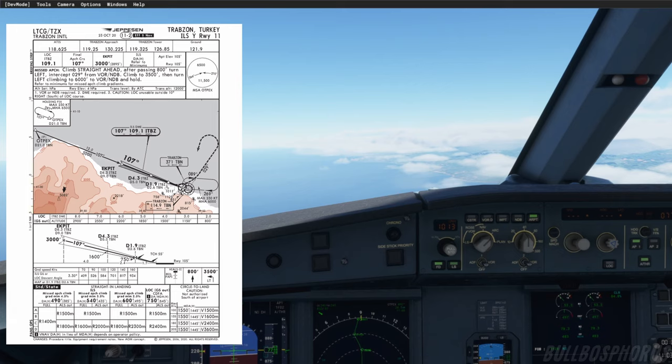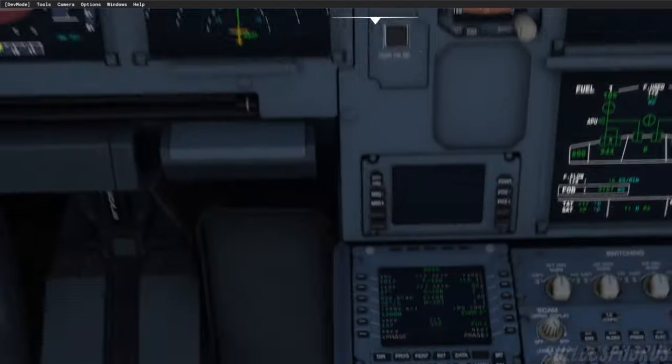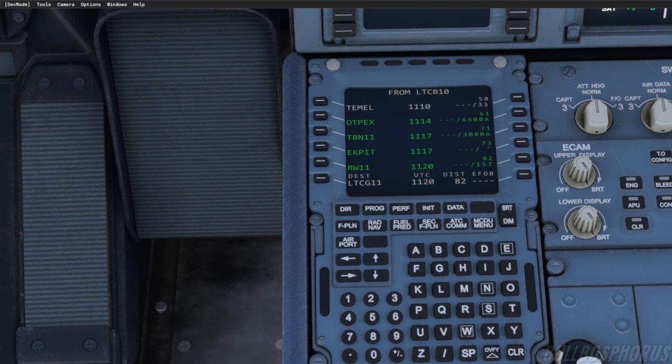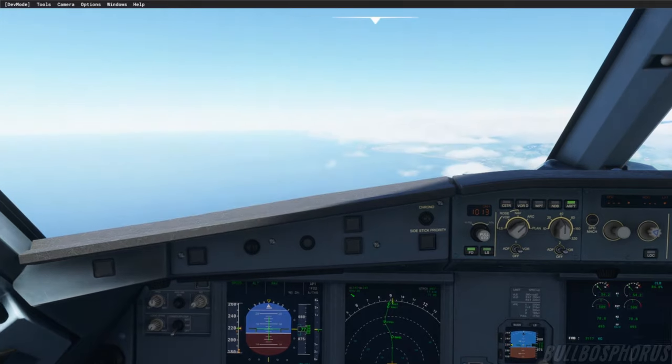Alright, on Ekpit we should be 3,000. Maximum holding speed is 230. Alright, I've got that. Let me look on the flight plan. After Ekpit should be there, 3,000. Yeah, Trabzon 110 or 11, and then after that we go to Ekpit, Temel. All right, Ekpit 3,000. That should be okay.